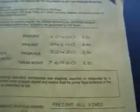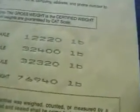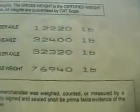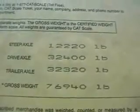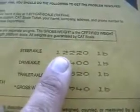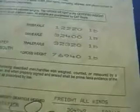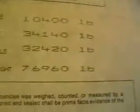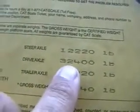So what I did, I went ahead and slid my fifth wheel all the way forward, and I'll show you how to do that in a minute. Now, you can see that took me well over 12,000. I didn't add any fuel here. This is the same overall weight, 76,940, and I actually went down 20 pounds, but it's 76,960 on the old one. So I'm well underweight on my drives now.